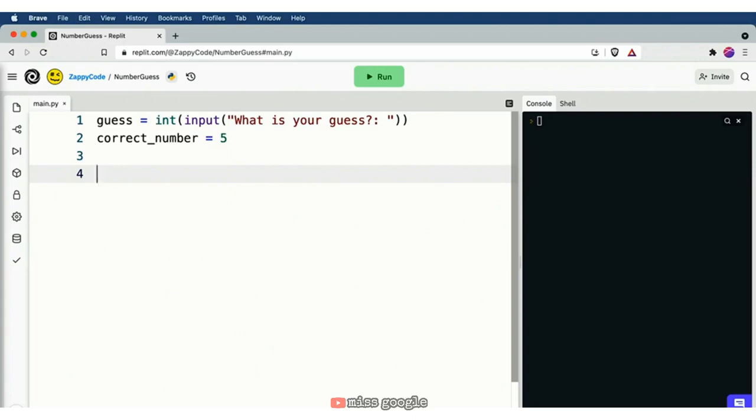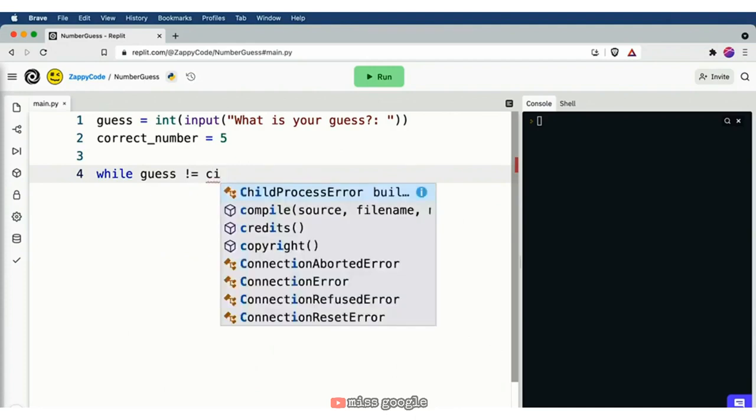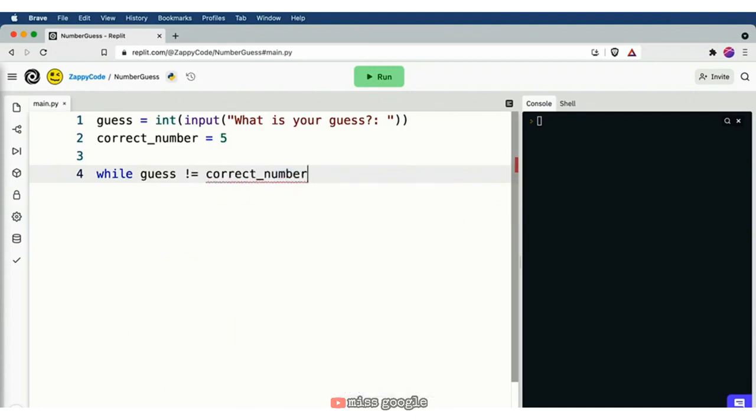So with the while loop here, we're going to say while, and we're going to say that guess is not equal to the correct number. Okay, and then we'll do our colon here. So this reads a lot like an if statement. Again, this guess not equal to correct number ultimately turns into a Boolean. And basically, this while loop is going to run over and over until that condition is equal to true. So while the guess is not equal to the correct number, it's going to keep looping through. But once that guess is equal to the correct number, then it will stop looping and we can run some code below it.